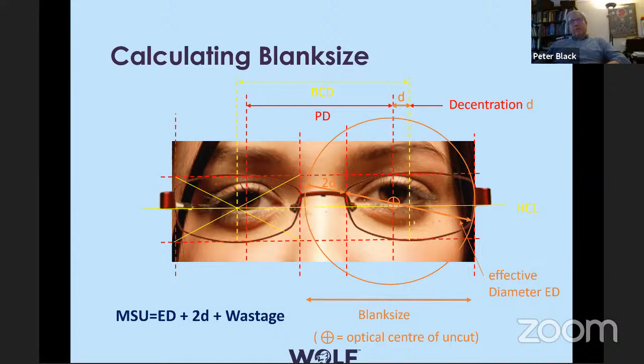And then obviously we use the same thing to calculate the blank size. Minimum size uncut, effective diameter, plus twice the decentration, plus a couple of millimeters for wastage.